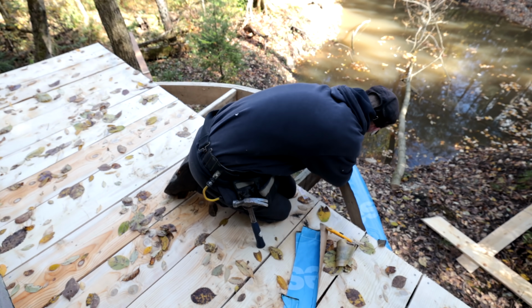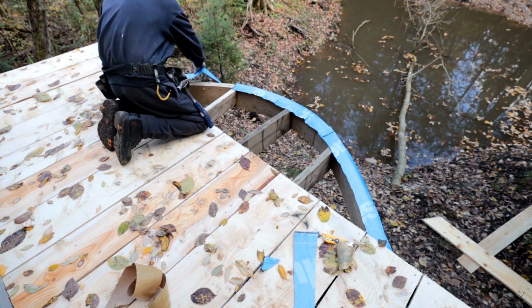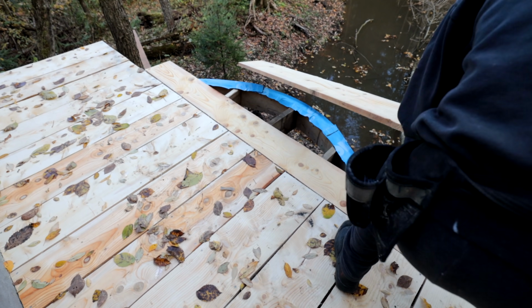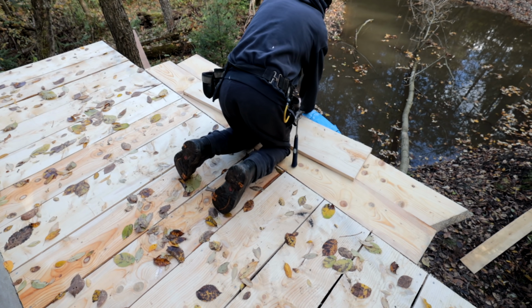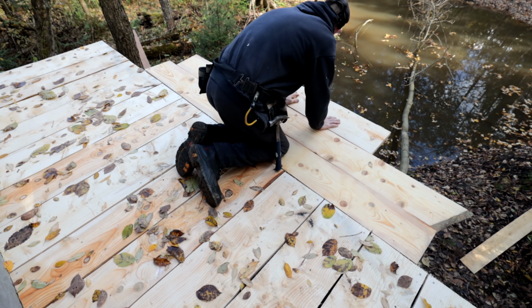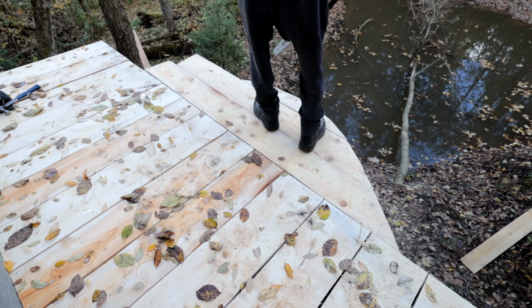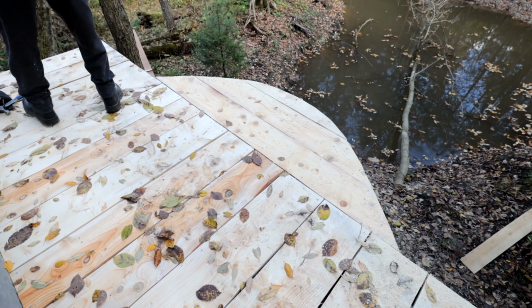I didn't use pressure treated plywood. I didn't have any. I used regular 3/8 plywood. I quadrupled layered. And what I'm gonna do is put a blue skin roof on it, and that'll prevent the water from getting down into the cracks. And then I can deck it like I normally would deck it. That should keep the water out of the end of the plywood.